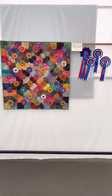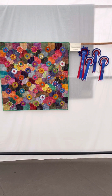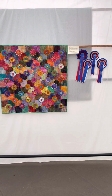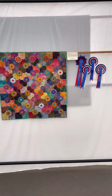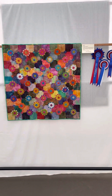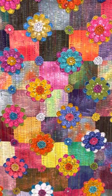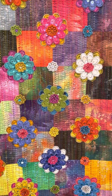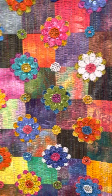Just going to do you a quick run around the quilts. We've had several busy days. I was here all day Wednesday judging. There's amazing works here today, so I'm going to start you off with the actual overall show winner. I'll come up a bit closer. Loads and loads of fabulous quilting and embellishments and all sorts going on. Very, very lovely, and that's from Pam.